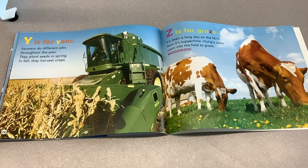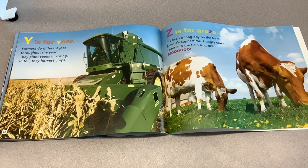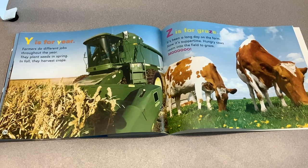Y is for year. Farmers do different jobs throughout the year. They plant seeds in the spring. In the fall, they harvest crops. Z is for graze. It's been a long day on the farm. Now it's supper time. Hungry cows roam into the field to graze.